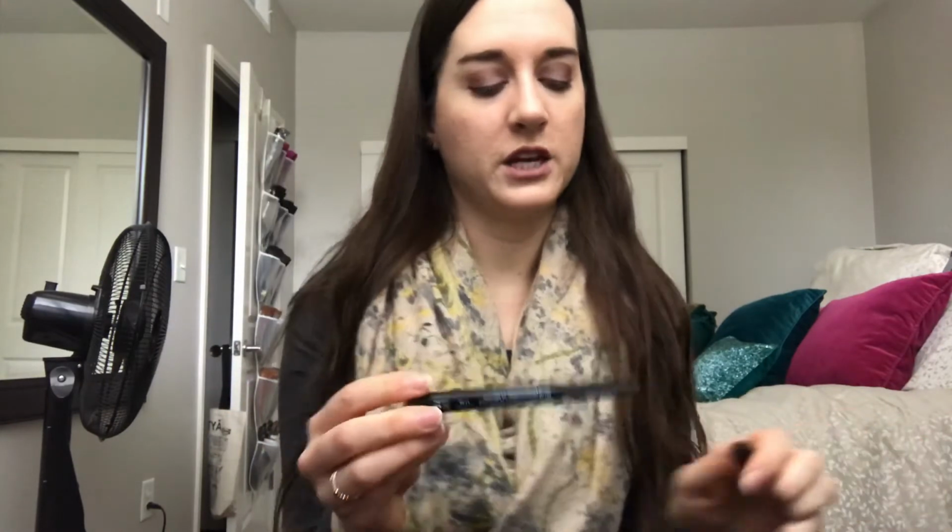And then I have a few black liners. So I don't always wear a black liner, but if I want to, I like to have some close at hand. So I have one of these marker liners. This is from NYX. It's the super skinny eye marker. So this one, if I want to do a more dramatic look, is a good one that I like to reach for.